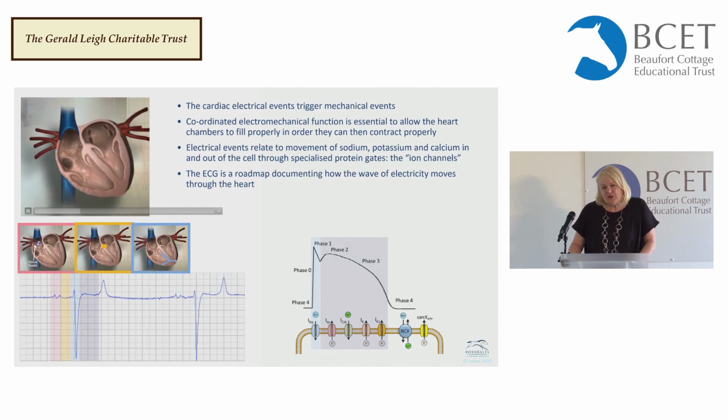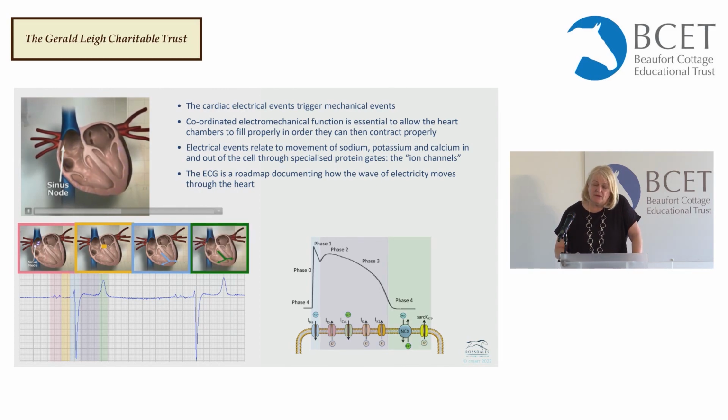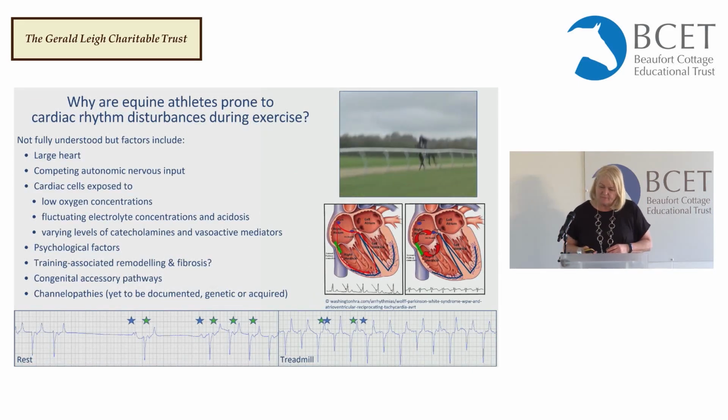There's then a refractory period where essentially the electrical potential difference across the cell membrane has to reorganize itself. And finally, there's a repolarization, and after that, and only after that, the cells are ready to do it all over again. So as I say, it's helpful, I think, to just view the ECG as a way of showing or documenting how the signal is moving through the heart.